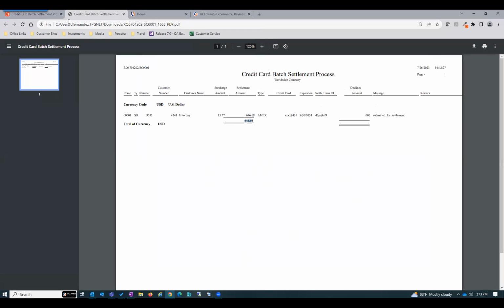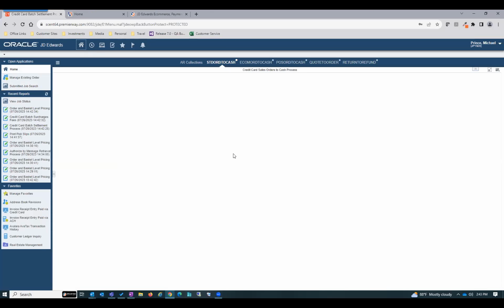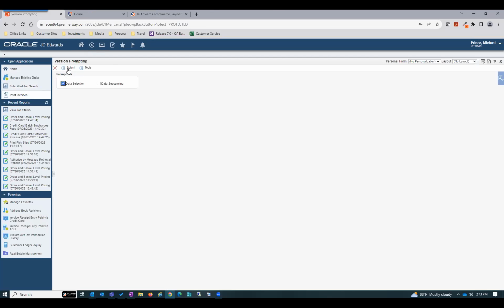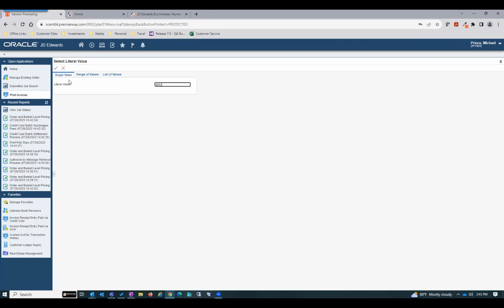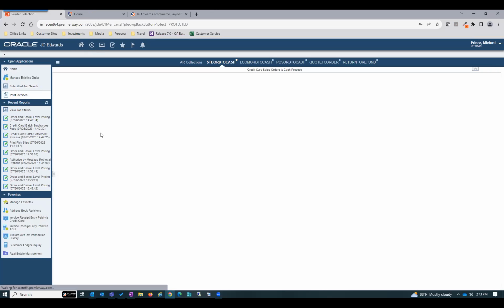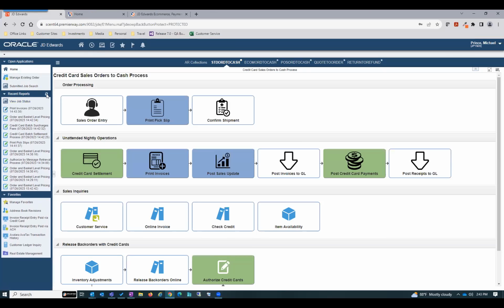So here we've settled these funds, and we would then walk it to the next step in the process, which in my environment is invoice printing. So let's do that real quick. We'll give this just a moment to process. And this is, again, standard invoice printing, invoice print of JD Edwards. We'll give it a chance to finalize.